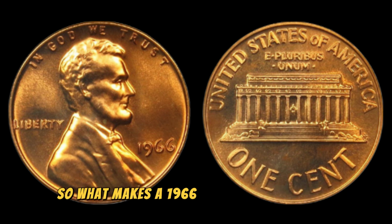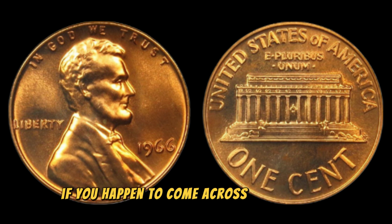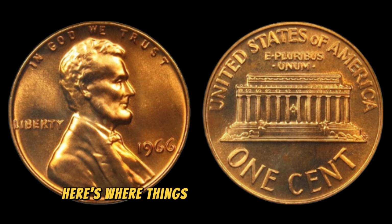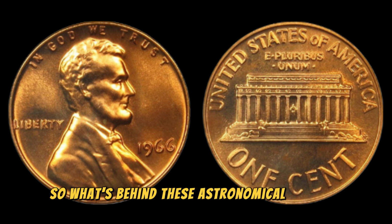So what makes a 1966 penny worth millions? The answer lies in errors and rare conditions. If you happen to come across a 1966 penny with an unusual minting error, such as a double die or misstrike, you could be sitting on a fortune. Now here's where things get really interesting. Recently, certain 1966 pennies have been fetching prices that sound almost unbelievable. We're talking about a jaw-dropping $8.5 million at auctions. So what's behind these astronomical numbers?